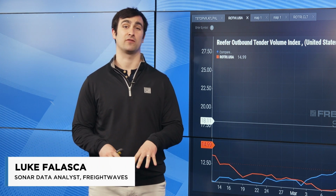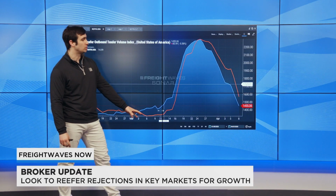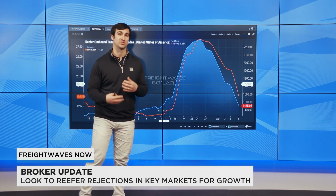And today we're actually going to be covering a lot of reefer freight. So let's dive in. So we've got this blue line here. That is the reefer volume levels in the United States.